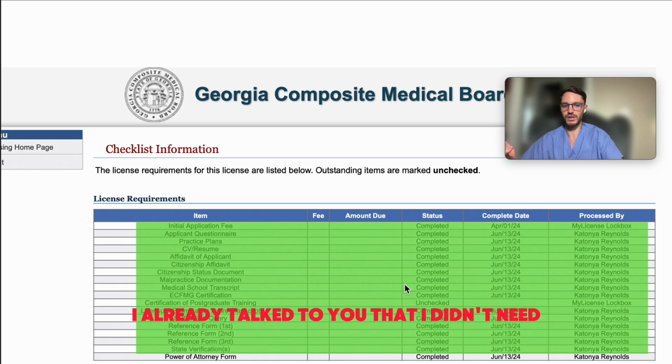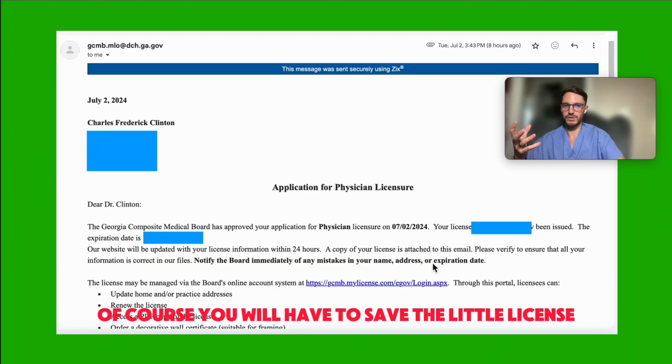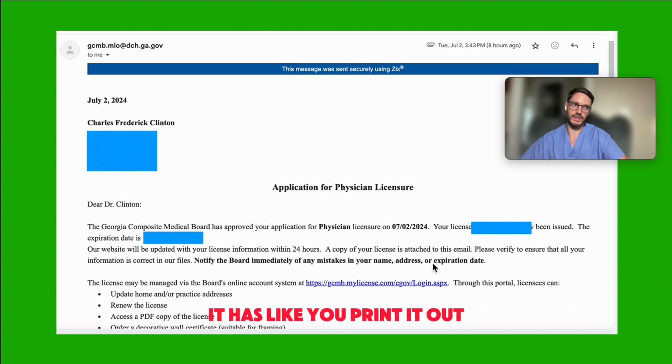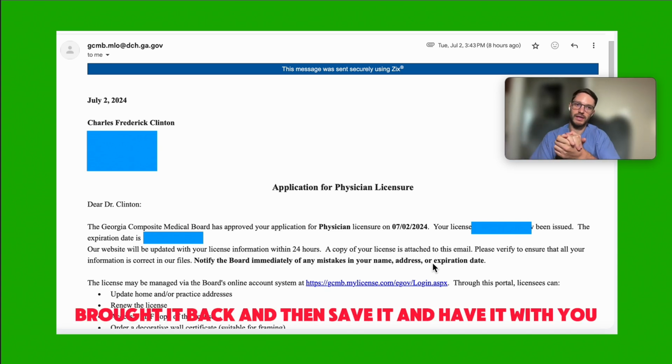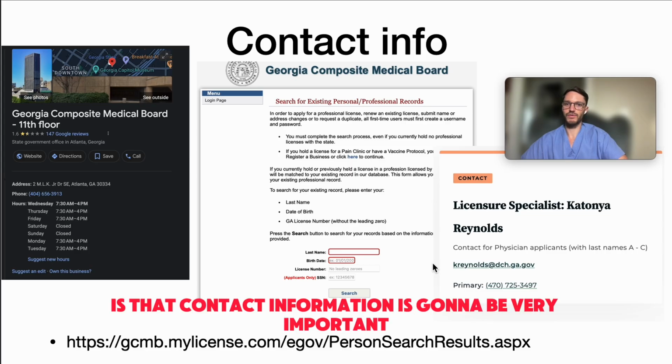Power of attorney, I already talked to you that I didn't need. And here you get the information that you got the license. Of course, you will have to save the little license. It's like you print it out front and back, and then save it and have it with you, right? So some pro tips right before we end is that contact information is going to be very important.